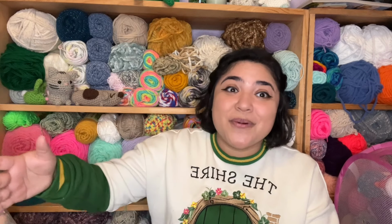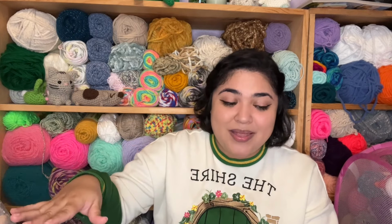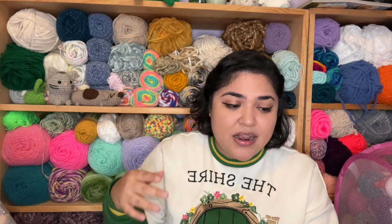The rest are like little things, like little frogs and things from my $10 basket, which I don't really take pictures of since my basket is full of $10 amigurumis, and I literally just throw them in there. There's whales in there and frogs and chicks and all sorts of things. People love digging in that basket, but yeah, it was a great market. I had a lot of fun.